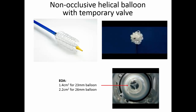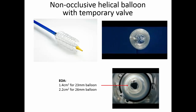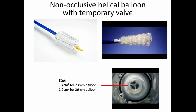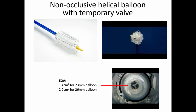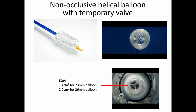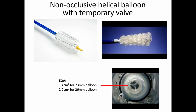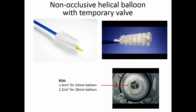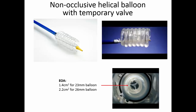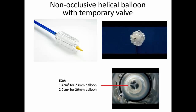Secondly, we wanted to get rid of the occlusiveness of current balloons by designing a non-occlusive helical balloon, which essentially allows for cardiac output to be maintained throughout the whole procedure, and therefore obviates the need for rapid ventricular pacing. And then inside this balloon, we also incorporated a temporary backflow valve that prevents backflow into the ventricle once the whole device is in a completely deployed state.